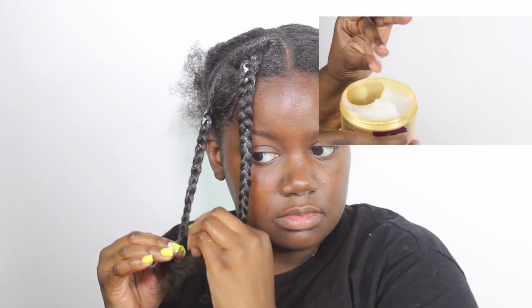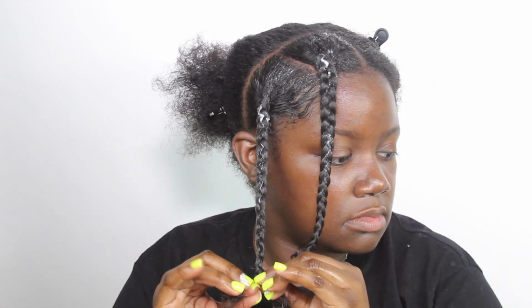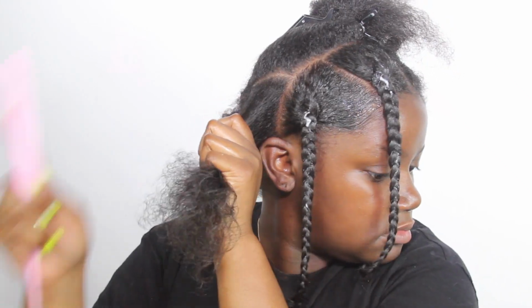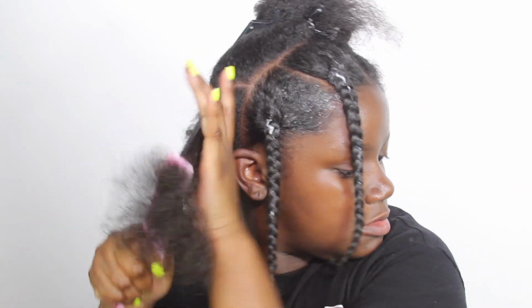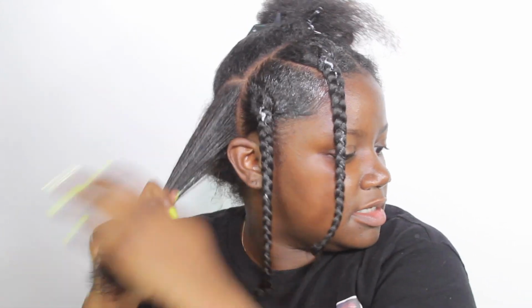You can definitely use whichever one that you want, but the curl defining pudding, which is what I'm using right now and showing you on the screen, definitely kind of activates and works as a gel. It has a really light texture to it, so it's not going to weigh your hair down. My hair felt super moisturized as I was applying it, and it didn't leave any white residue or anything in my hair. As you can see, you can see those stringy straight pieces as my hair is drying in this moment.